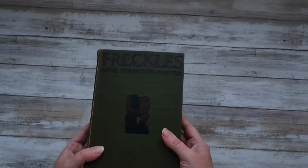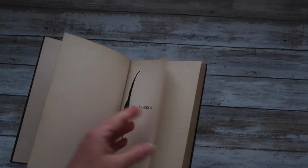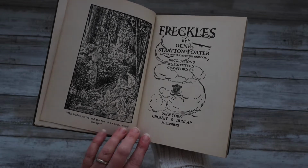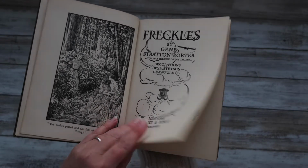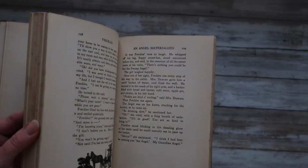And then Freckles. This was published in 1904. So this is a really old version of Freckles. So I have not read it yet. I will. I think it follows The Girl of the Limberlost. It's the second one of that.